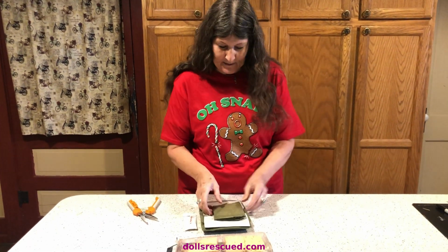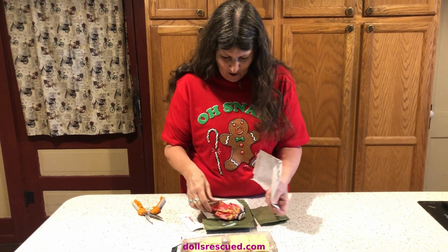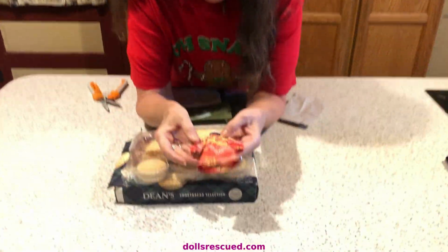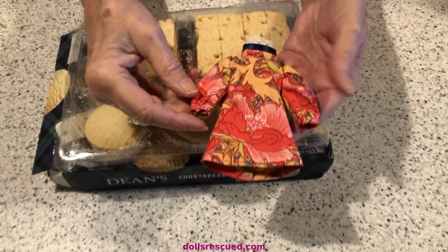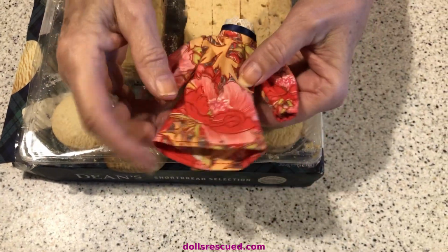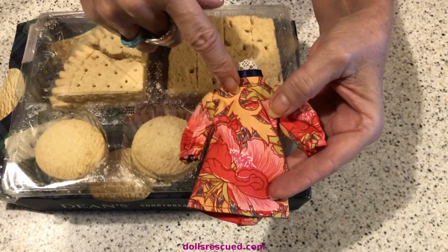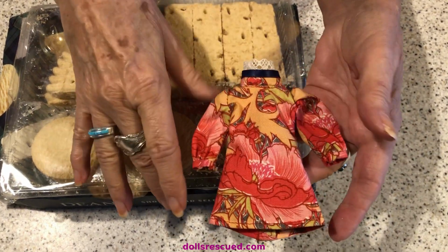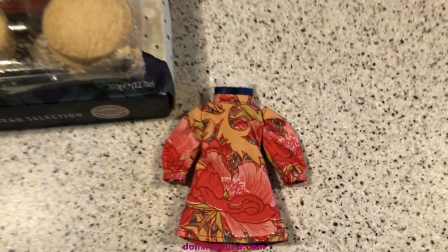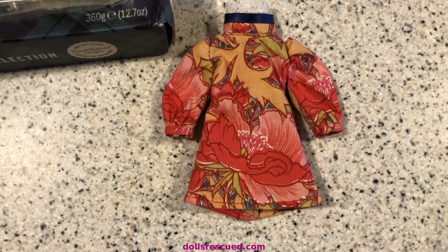I always check and double check the packages. What do I open first? Oh, wow. Look at this in the 70s style. I love that. And that is made for the registered trademark Blythe. So that will fit a Kenner, and I am thrilled. Oh, that's going to look so cute. And I might have just got another Kenner.